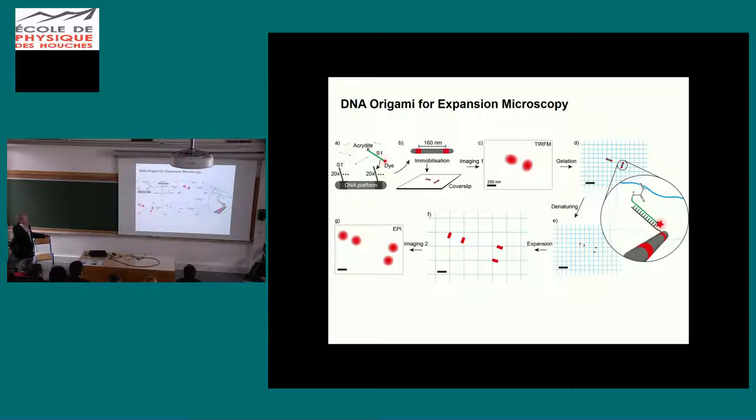In the next step, you denature, you remove all the DNA from the sample. All the biomolecules are gone, but the dye molecules are still attached to the gel backbone, and then you expand it by changing the salt concentration, and then you image it, and you should get these 2 spots instead of the 1 spot. That was the idea, and we wondered whether that could really work so robustly that you can do that with DNA origamis.